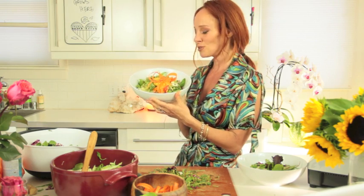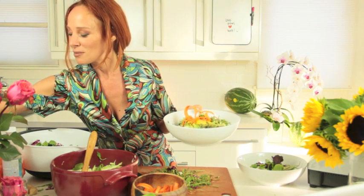Bon appetit. You could satisfy a raw foodist or a cooked foodist with something like this. And remember to get your greens on because this is preventative medicine. We want to be out having fun, not going to the doctor's offices. So I will see you guys. I'm going to put a sprig of purslane on top. I will see you guys really soon.